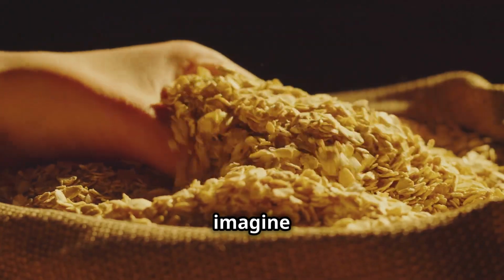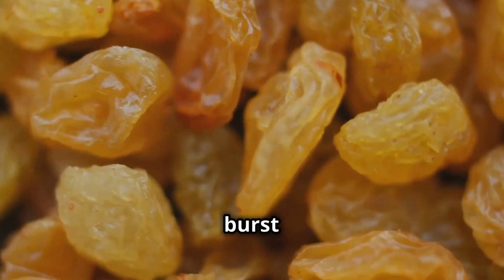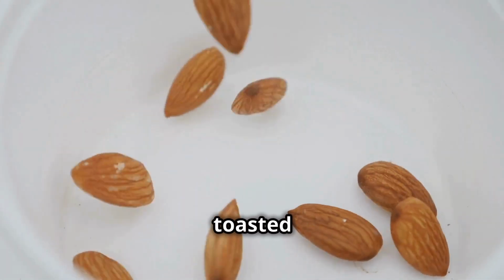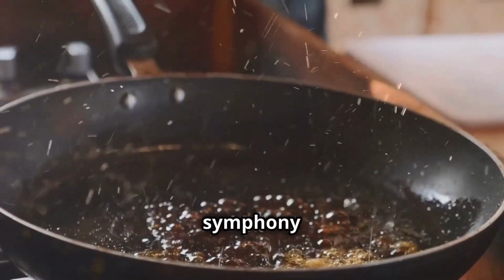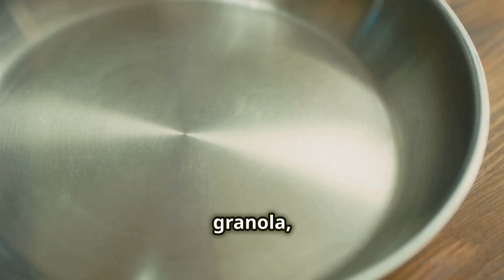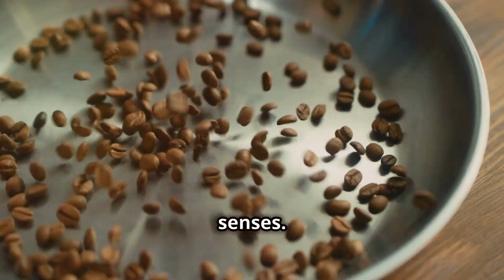Close your eyes for a moment and imagine this: the satisfying crunch of toasted oats against your spoon, the burst of sweetness from a plump raisin, the nutty richness of a perfectly toasted almond, all coated in a symphony of warm spices. That, my friends, is the magic of granola, a celebration of flavors and textures that dance on your palate and awaken your senses.